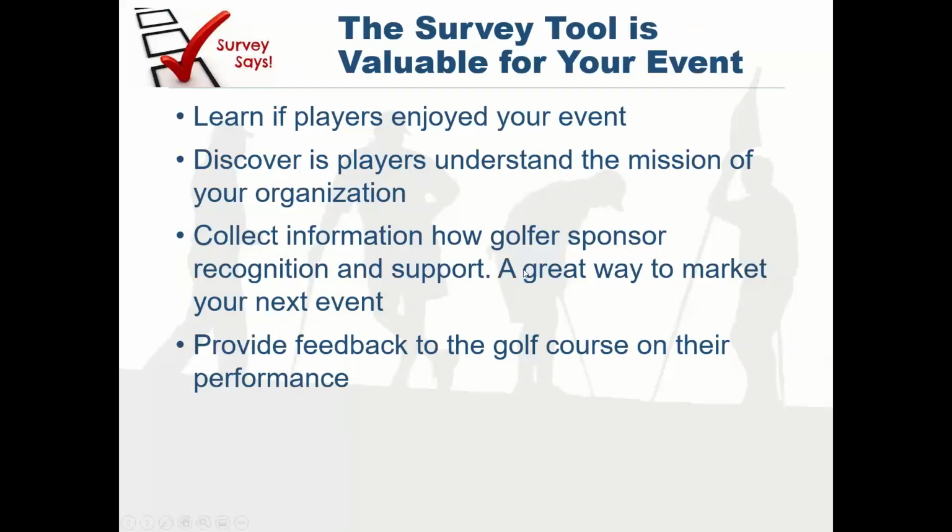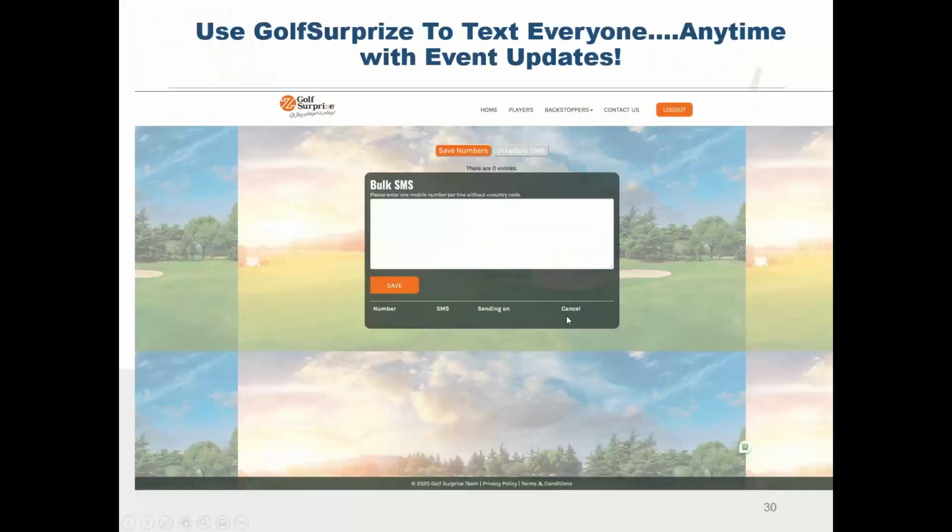That's helpful, again, because it gives you the information you can use to provide feedback to the golf course, and also for you to understand how the event went, how people rate the event, or if they're coming back next year. And then one of the nice features of Golf Surprise is, once the mobile numbers are in there, you can communicate with anybody out on the course at any time, using Golf Surprise.